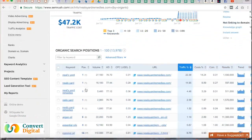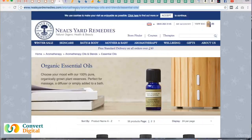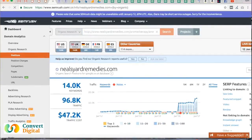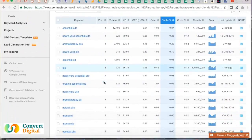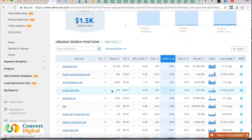And then you can get really specific as well and say, okay, so we were interested in the keyword essential oils, which they're ranking really well for. We can take the actual URL and we can just put that in there and leave it as is and just search. And that will actually show us all of the keywords just for that page. And as you can see, essential oils 4, aromatherapy oils 3, big volumes we're dealing with, even just in the UK market. And that will be a good lookout for me.